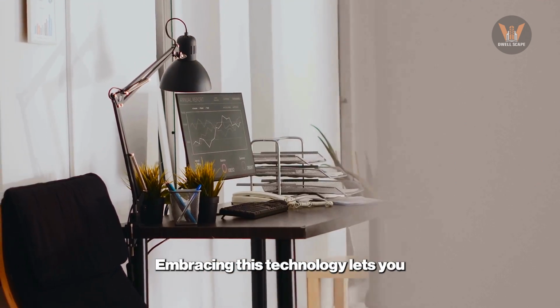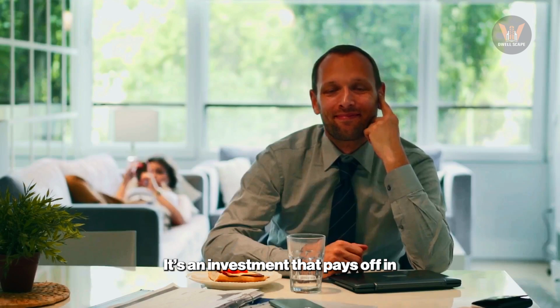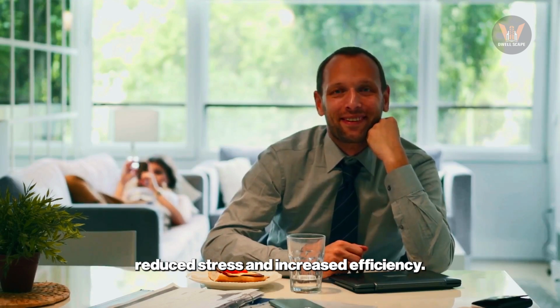Embracing this technology lets you operate more like a business and less like a frazzled landlord. It's an investment that pays off in reduced stress and increased efficiency.